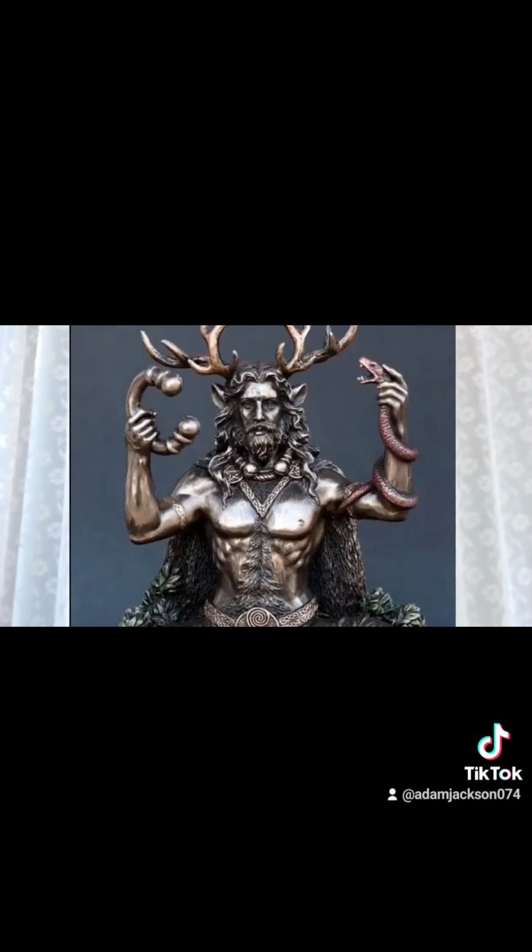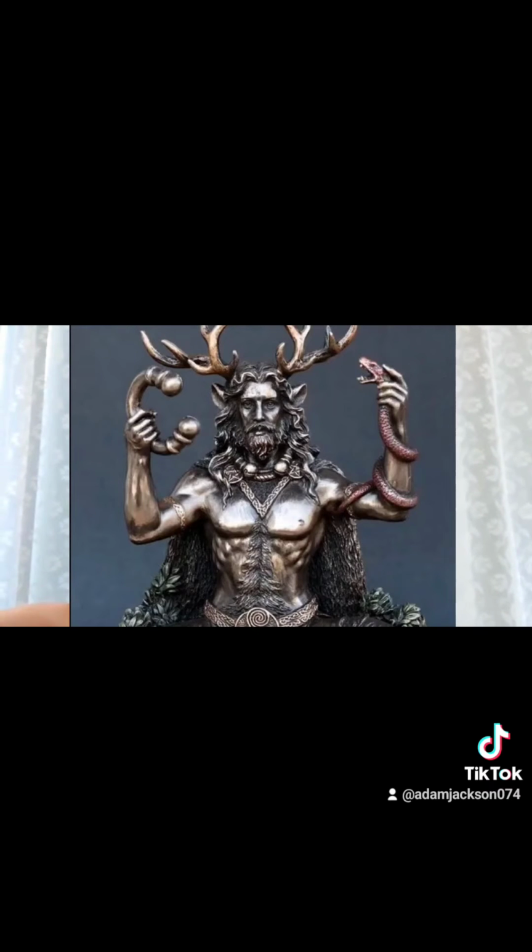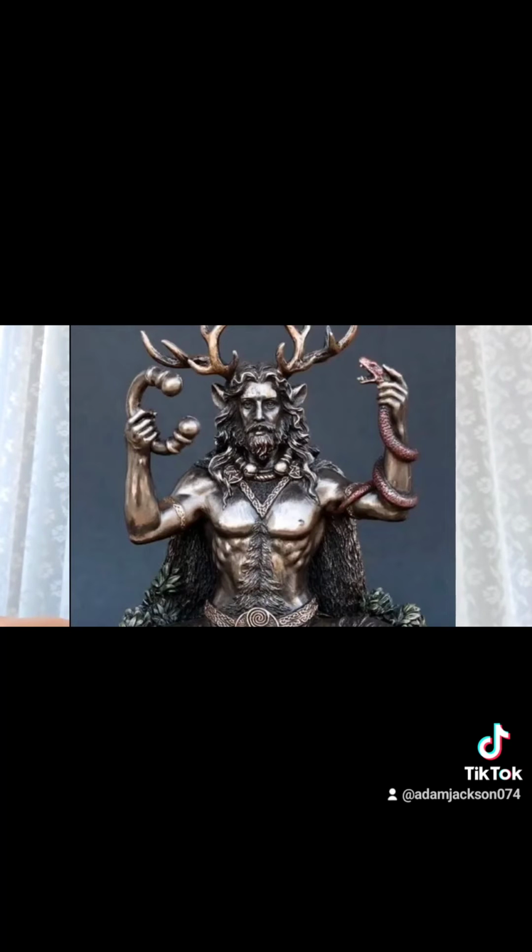The etymology of the word Carnyx comes from the word carn or kern, meaning horn. That's where the name comes from, because it's a horn, and it derives from the word horn. The same place, the Celtic god Cernunnos, the horned one, the Celtic god. So that's the same origin of the word Carnyx.